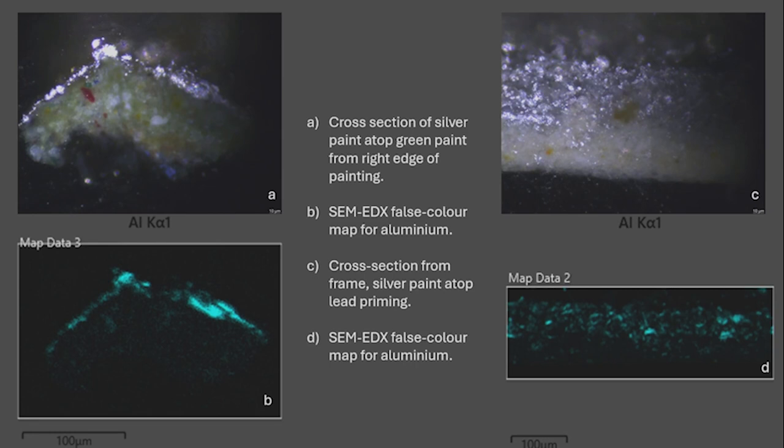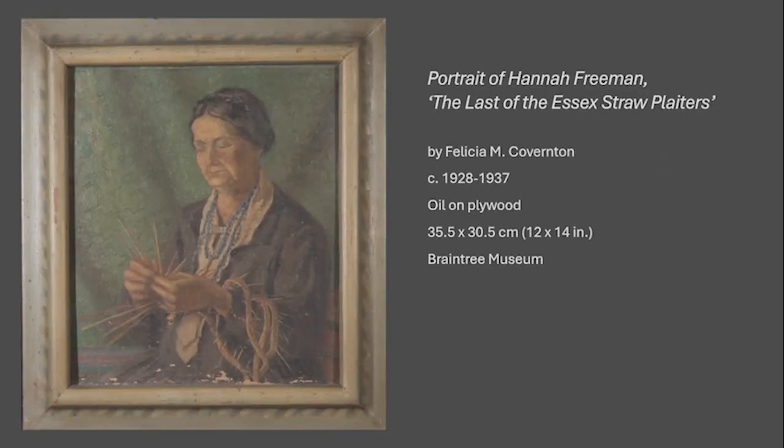And what's more, the fact that both layers have the same composition made us confident that the frame and painting were likely meant to be displayed together. In conclusion, this portrait has provided us with a wealth of fascinating avenues to follow in our research.